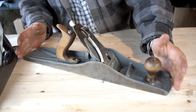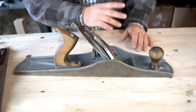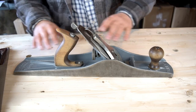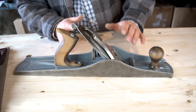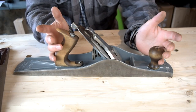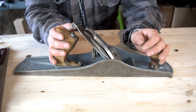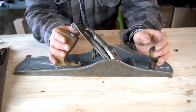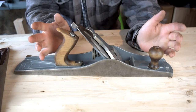You'll want a longer plane like this, and that'll allow you to span the lulls and to clip down those highs to give you a nice even surface. The longer your plane is, the more level, the more true your surface is going to be. If some of you have seen some of those old shipbuilders' planes, 5 and 6 feet long wooden planes, that's exactly why they needed to be that long, is to level out long boards like that.